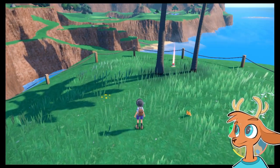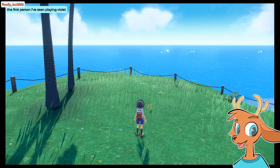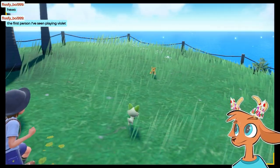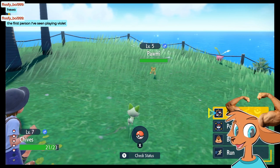Who are you? Oh, that's one of those weird little guys that the professor threw out at the start. I'm gonna fight you. Let's fight. What are you? I can't even tell what you are. First person I've seen playing Violet? Yo! Makes me feel strong. Oh wait, no, that's just the antlers. Thank you, Ace.